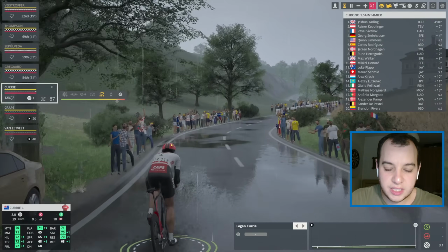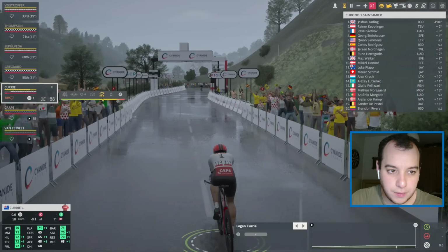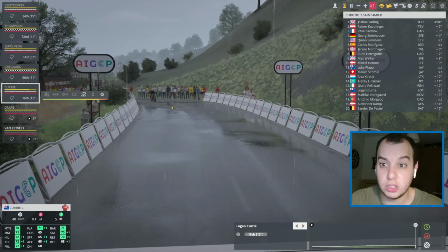Logan Curry in his New Zealand champion kit is on the way. As for the time trial, there's a small uphill to start off with, then it is a steady pace towards the finish line and Logan Curry finishes 16th, 12 seconds behind Joshua Tarling.